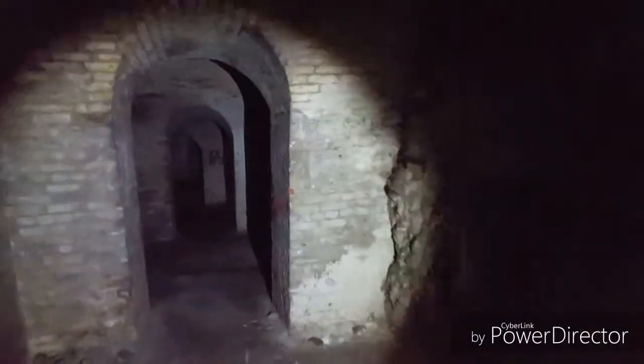We're going to head back down this corridor. What do you think, guys? Completely different to any other site we've visited before. But amazing to find sites like this still exist underground.